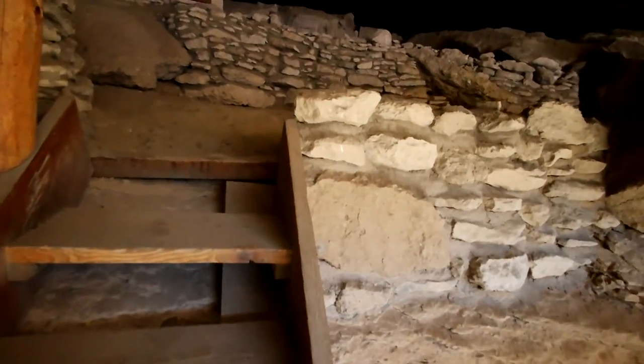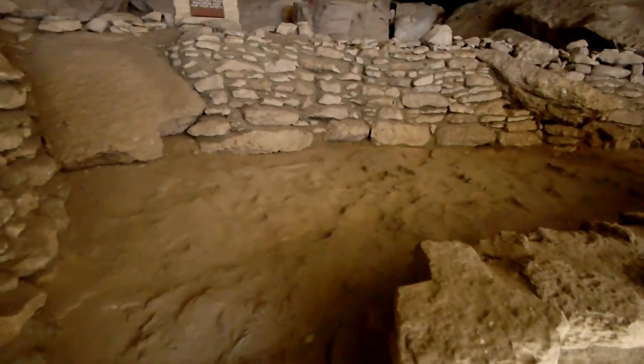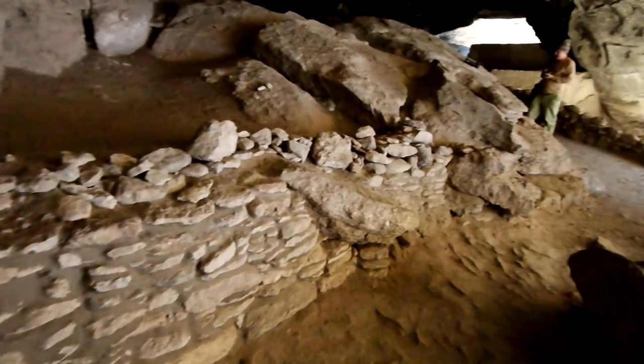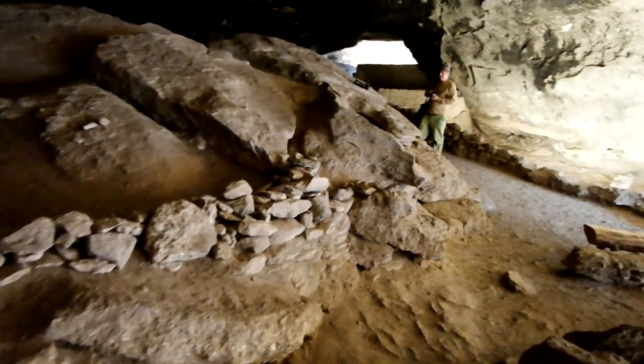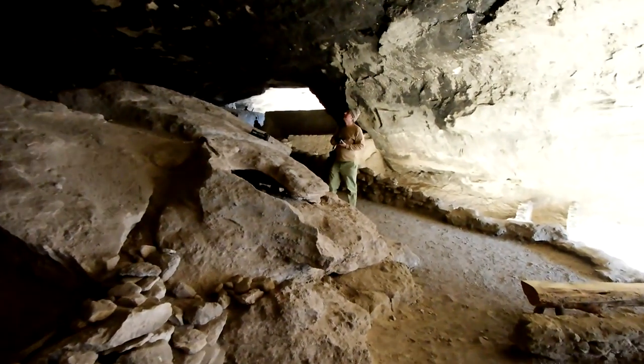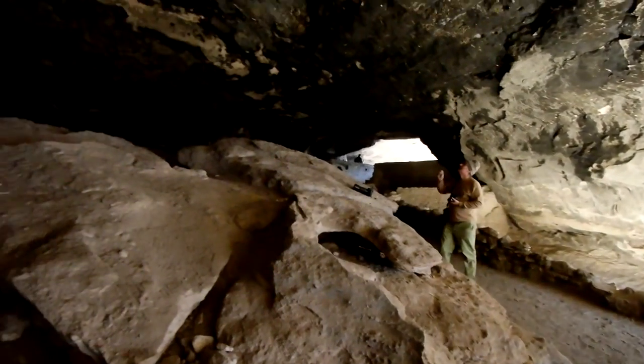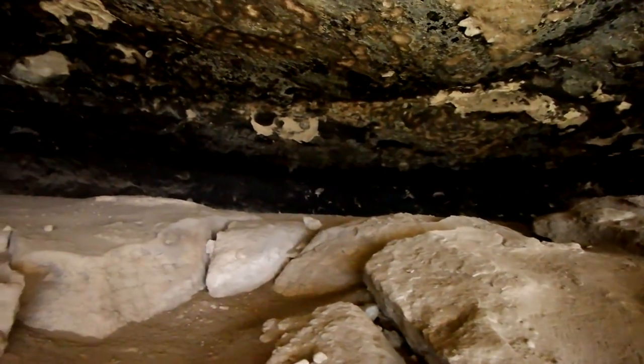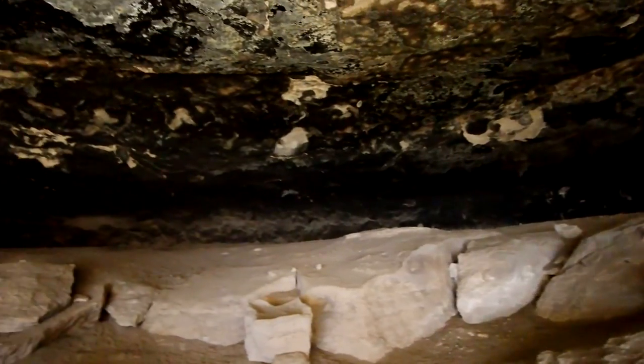Inside one of the cliff or the cave. It's built about 1,000 years ago. The Native Americans used to live here. Of course, now they don't live here anymore. But we can still see the remnants. It's amazing.